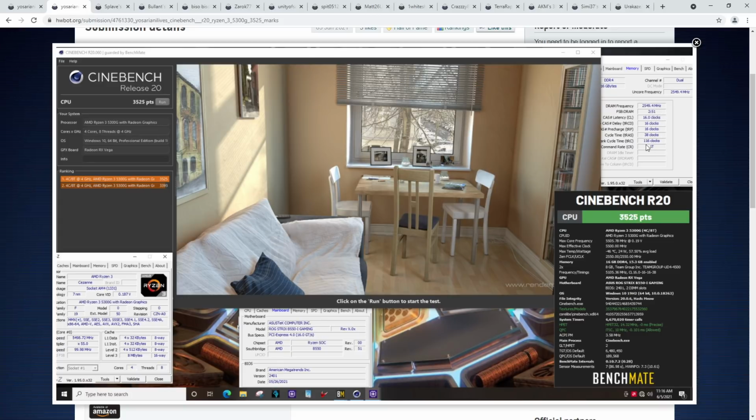Also, why he didn't lower the TRC timing, I have no idea. This actually really hurts. Your TRC is pretty useful for performance. I don't know why he's running it at 116. And then apparently even higher Infinity Fabric clock.